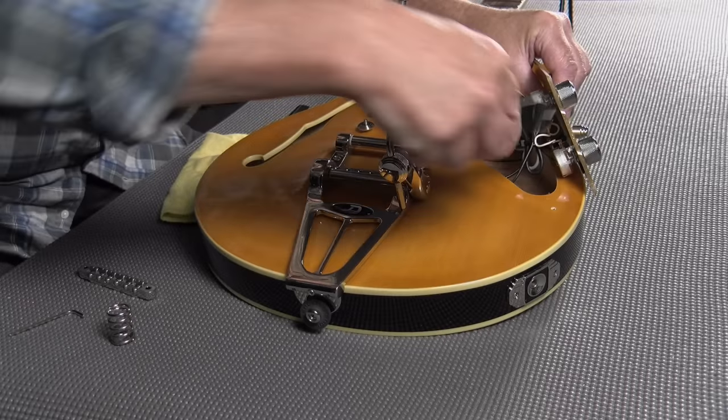So while I have sort of screwed the scratch plate and stuff back on, I didn't want to waste a new set of strings, so I've left those off for now. Let me tell you what the plan was then, and the plan still is now.